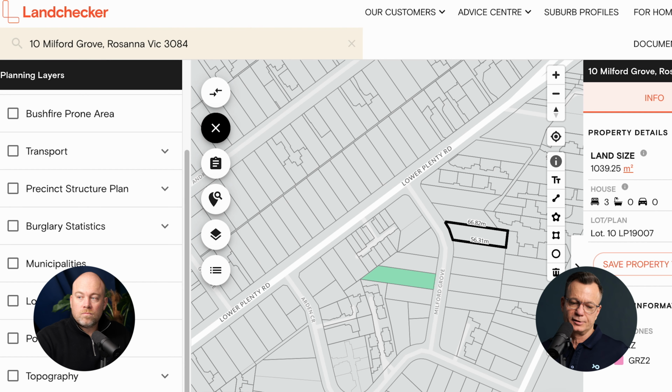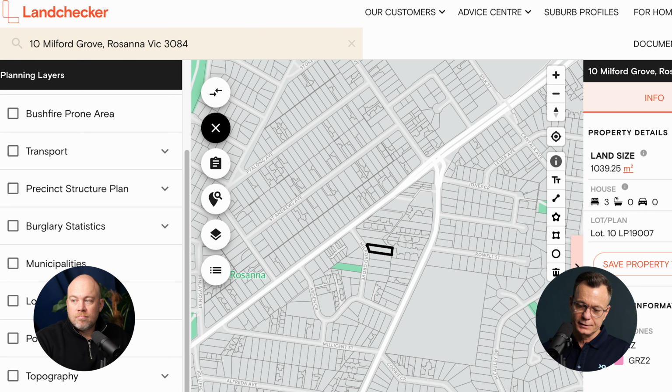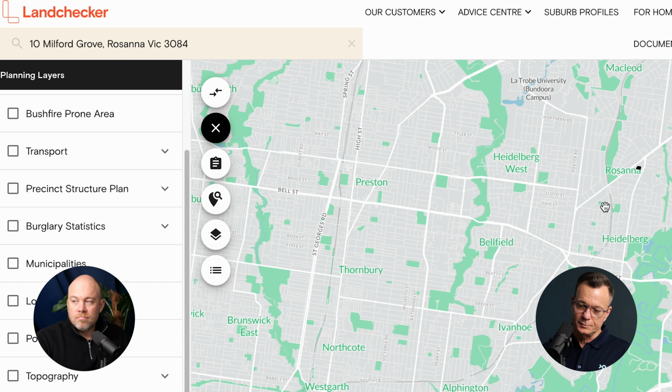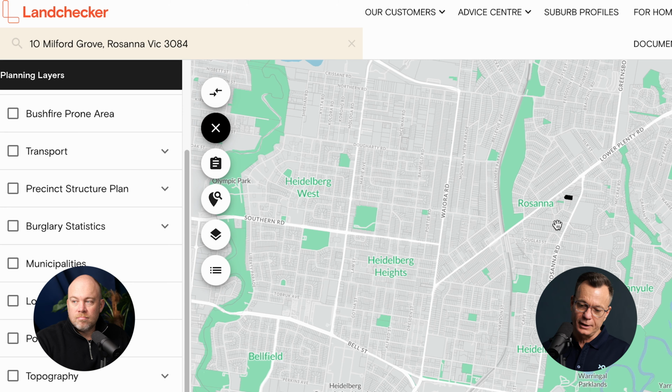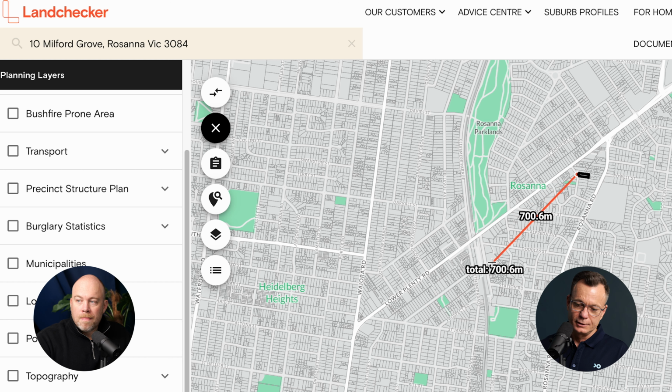Yeah, look, let's dive into Landchecker and have a bit of a look around. So we've got our site here. First things first, let's get an idea where we are, zooming out. We're 12 kilometres from the city. We're following up the parklands through here. As you were saying, it's quite a nice green, leafy area. We've got a train station here. We'll just get our dimension up here. So train station. Oh, hello.